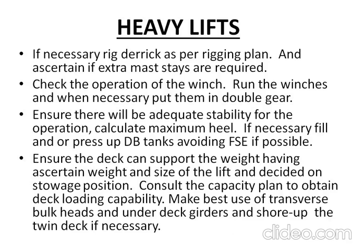Now let's go into details. So if necessary, rig derrick as per rigging plan. If you are using derrick, you rig it. If you are using cranes, then you have to prepare the crane and make sure whether you are going to use one crane or two cranes. Check the operation of the winch. The crane you are going to use, the mooring winches on a ship, you need to check them to make sure all of them are running.